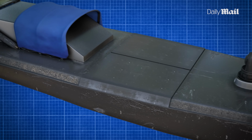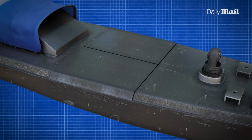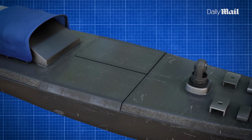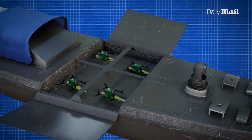Then in the middle of the vessel is its pièce de résistance, a hangar with room to hold 4 FPV drones. This appears to be covered over, so the drones are protected during transport before opening up when it approaches its target. The FPV drones can then launch.